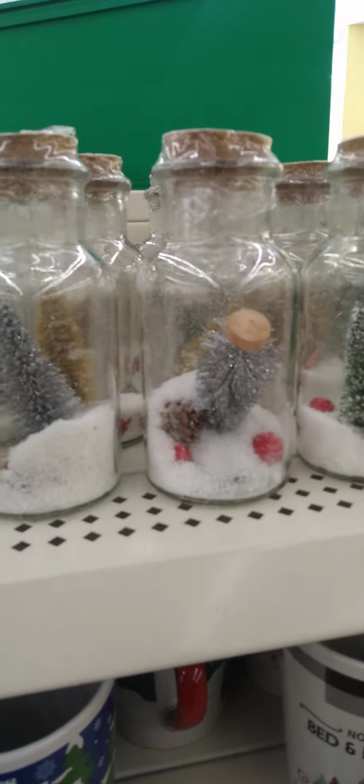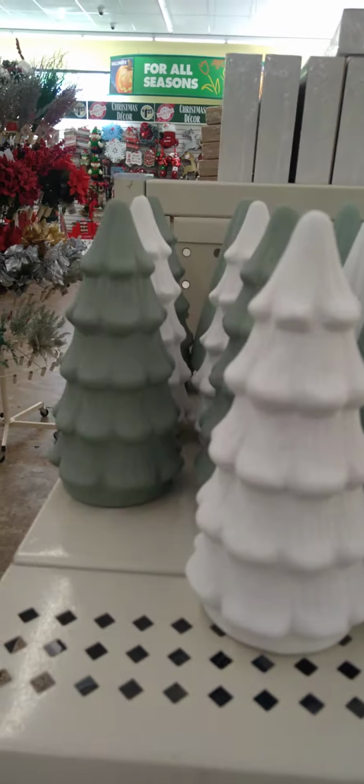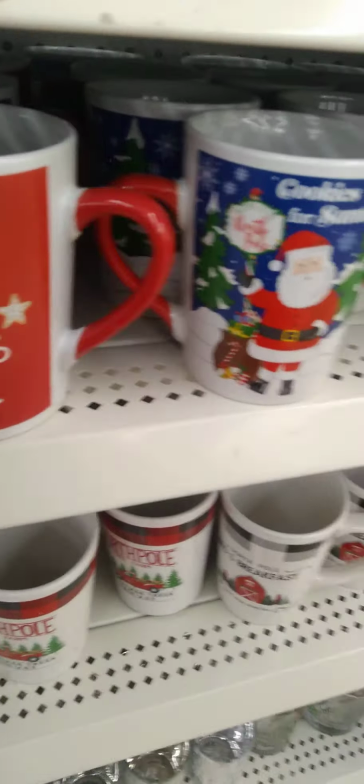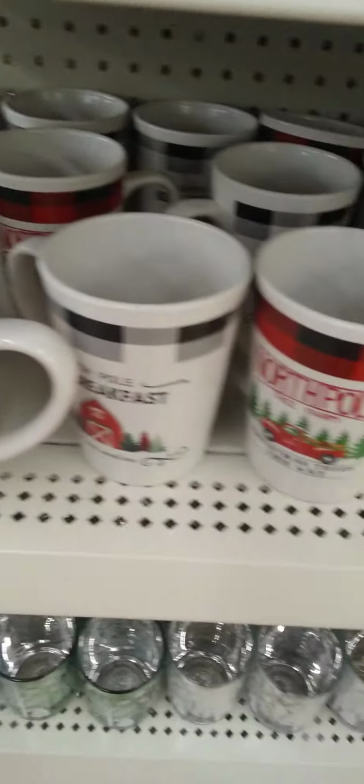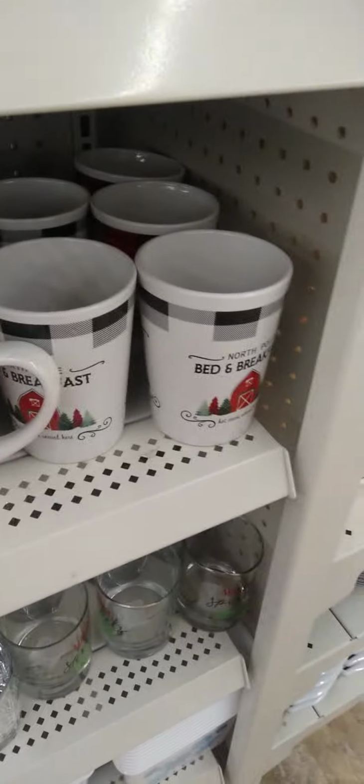See some new Christmas bottles. These are cute with the tree in it, but look at these, guys. Look at those colors. This is so neat, like the sage and white. This looks like something that Target Dollar Spot would have. These are new. I have not seen these ceramics. They're beautiful. They have them over here with the mugs. Look at that, y'all. Baking Spirits Bright. Home Sweet Gnome. And of course, the mugs that have the Buffalo Check.